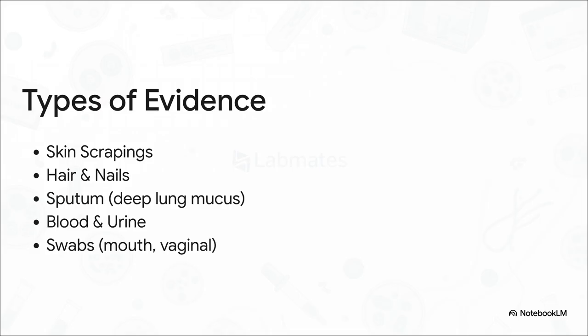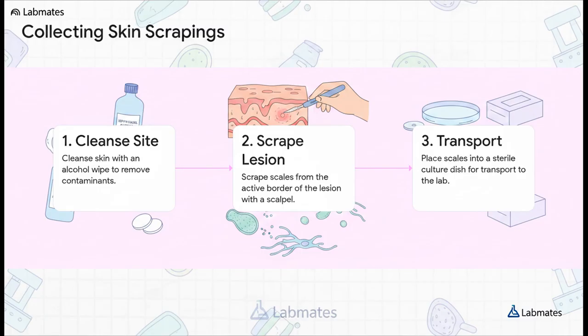And this evidence, it can come from just about anywhere on the body. Depending on what kind of infection is suspected, labs get all sorts of things. Skin scrapings, hair, nail clippings, even deep lung mucus called sputum, blood, urine, or swabs from the mouth or other areas. So let's take a classic example, skin scrapings.